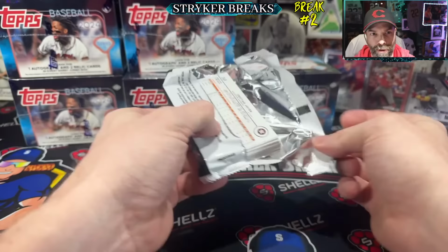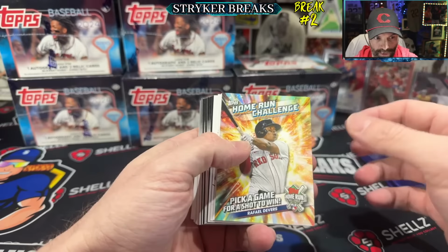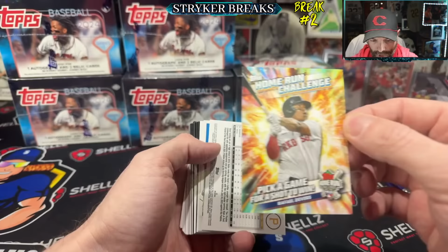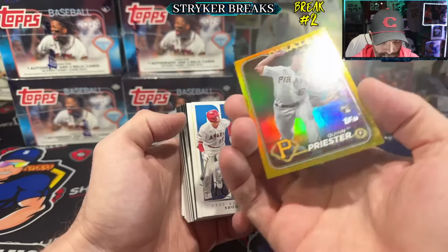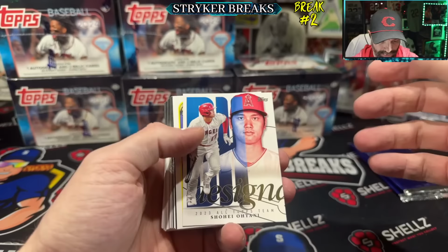Vote now. Too loud. There. Devers home run challenge. These cards are better this year too, aren't they? Quinn Priester gold foil. What does it even say? It's cut off.